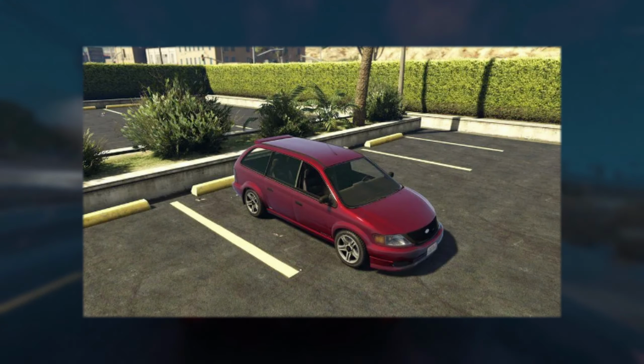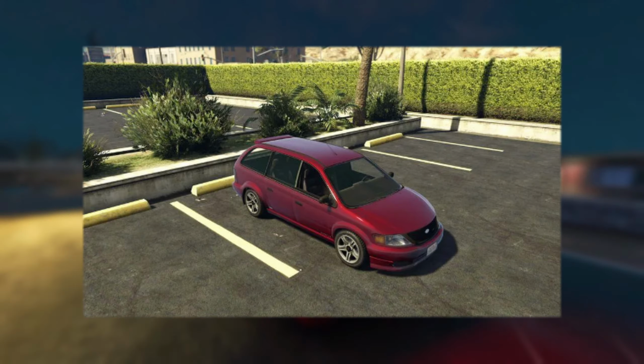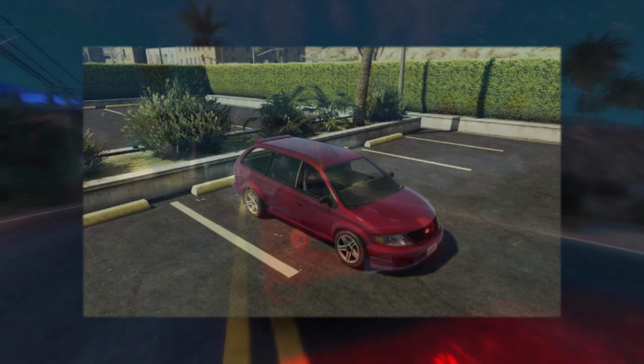The next vehicle is the Vapid Minivan, which again is a van vehicle. This vehicle has only been seen in Grand Theft Auto 5 and Grand Theft Auto 4, and the Vapid Minivan is actually based on the real Ford Windstar or the Dodge Caravan.